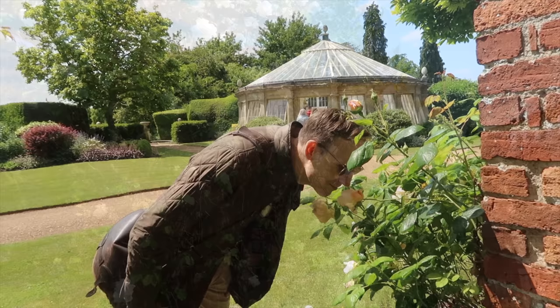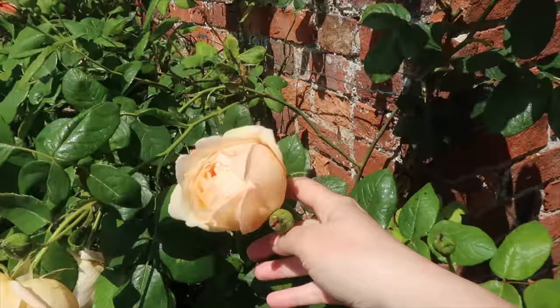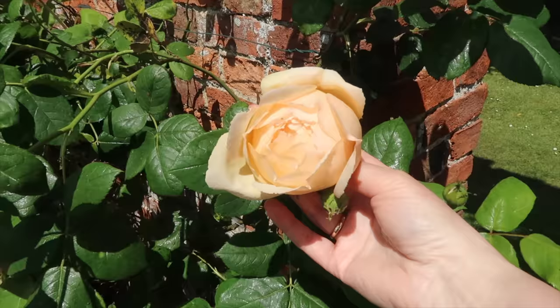Smells divine, doesn't it? And I think this is a little bit like ours. Yeah, a bit. The one we have in front of our house. I think ours is a little bit stronger in colour, but it's beautiful. Yeah, it smells lovely. They are the most amazing cottages on the estate.